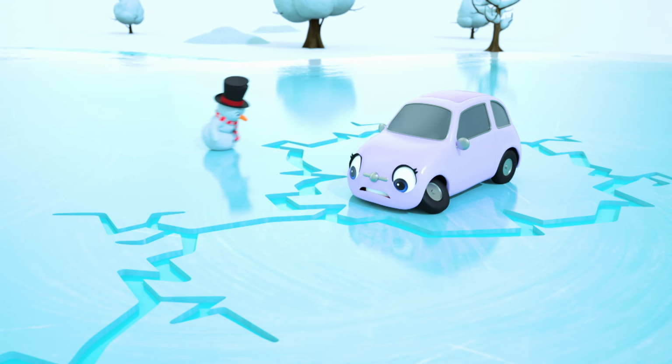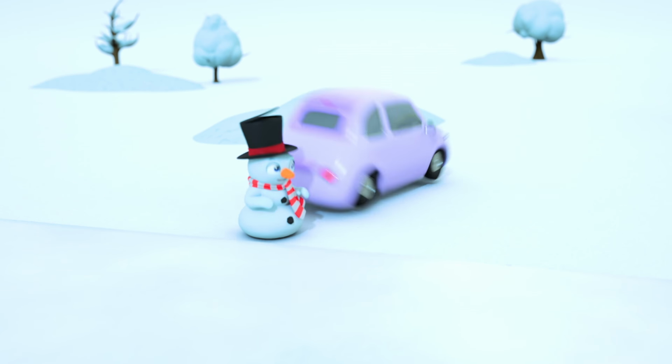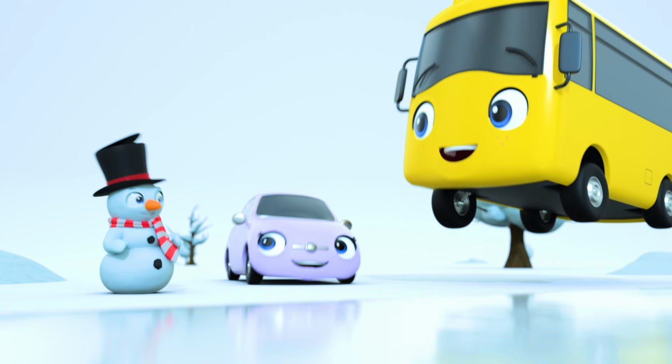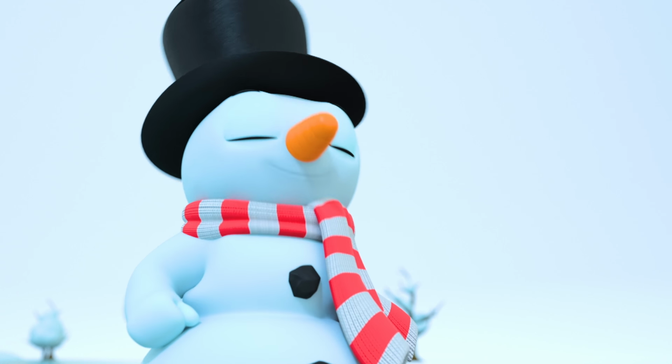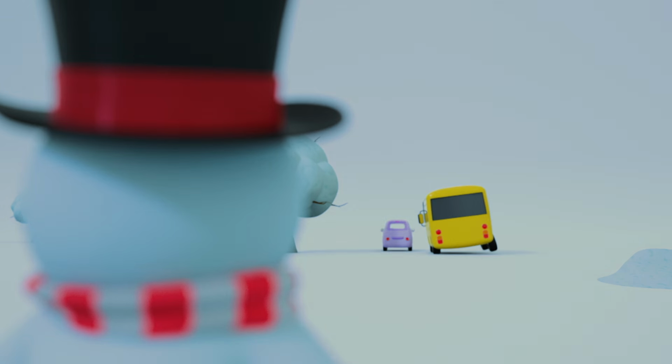Please, will you help Mr. Snowman? Look at him go. He's saving Scout. Well done, Mr. Snowman. And nice quick thinking, Buster. I don't think Buster and Scout will be doing any more skating. Thanks, Mr. Snowman. Bye, Buster. Bye, Scout.